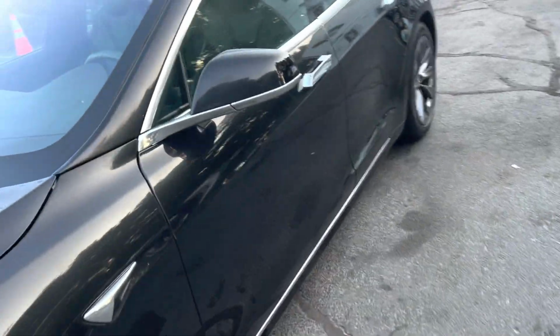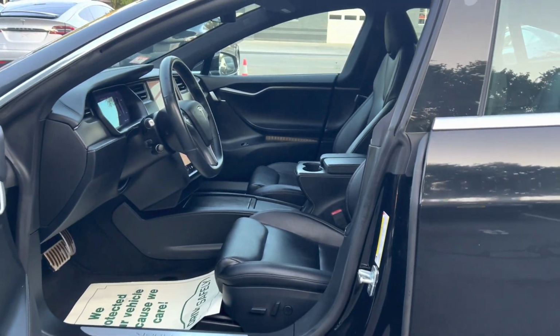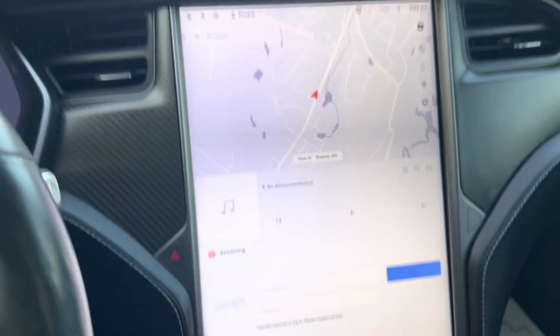The car is in excellent shape, no accidents, no stories whatsoever. The number is right over here. The car is still under full factory warranty until 50,000 miles. And then it still has the 8-year unlimited powertrain on the battery and drive unit.